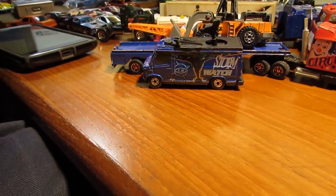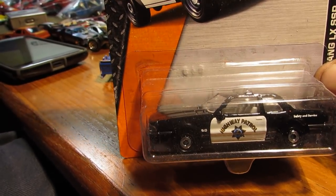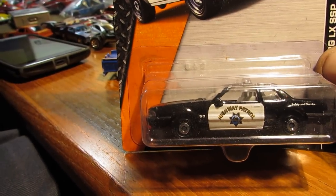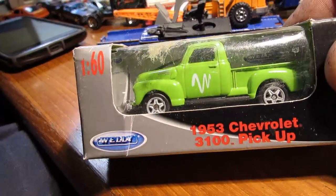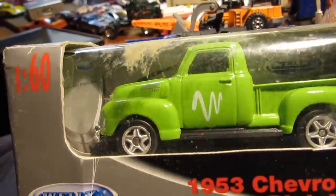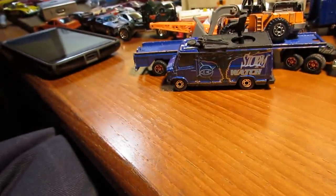Easter eggs. On this one here, I think this is my second one. That Mustang Highway Patrol is dope. I like that one, buddy. Thank you. And then, Welly. I got one of these trucks over in my boneyard, a white one, I think. Yeah, you're pretty sweet. I'm not sure about that logo on the side. What was that supposed to mean? A little heartbeat. Chevrolet Heartbeat of America, is that what that is?